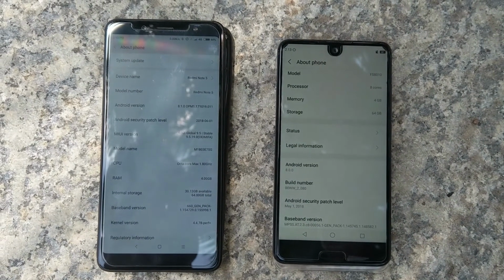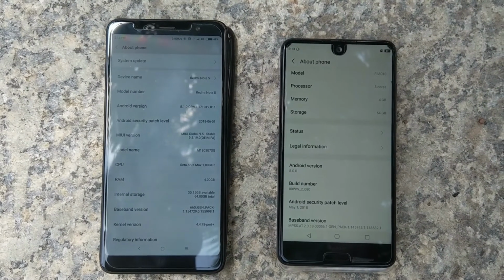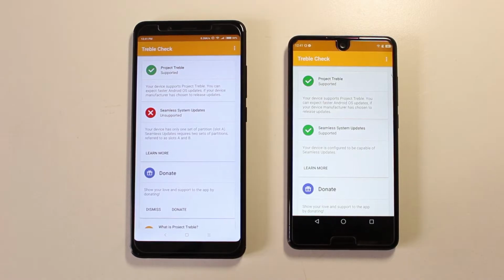I will have to go with MIUI 9.5 in this case until Sharp is able to improve the performance of Sharp Aquos S2. Although Smile UX is half-baked, Sharp is able to implement Treble and seamless system updates on Sharp Aquos S2, where Redmi Note 5 only supports Treble.